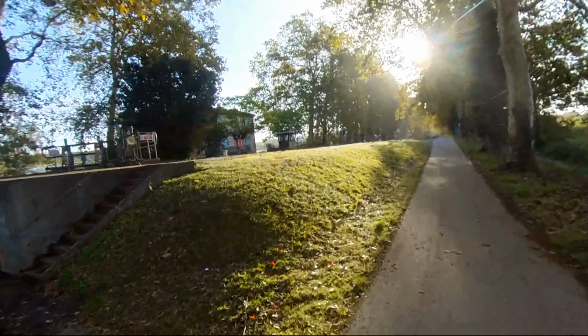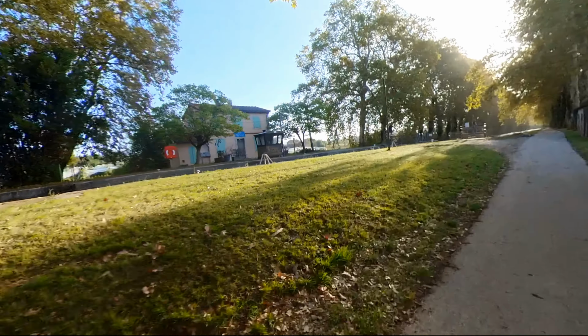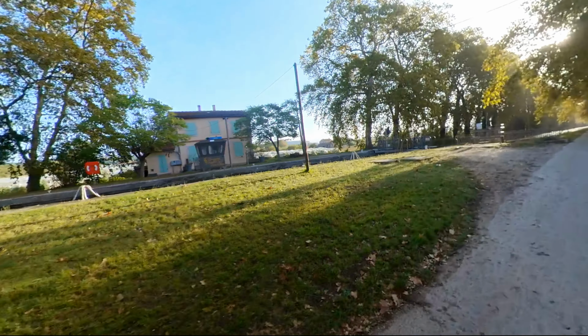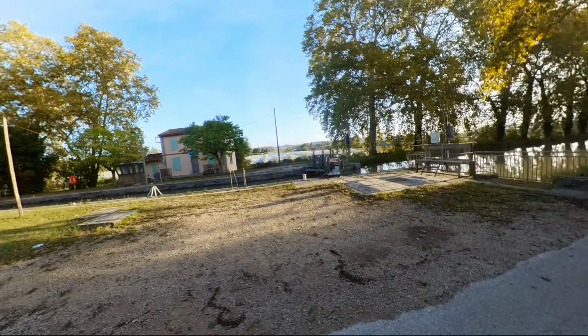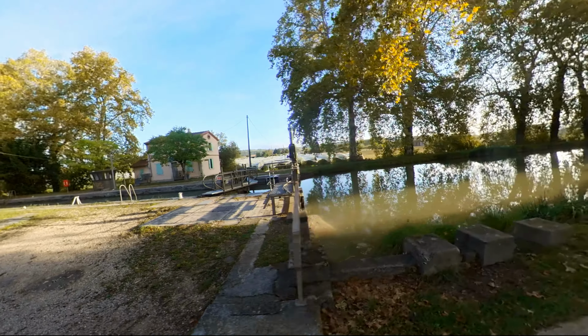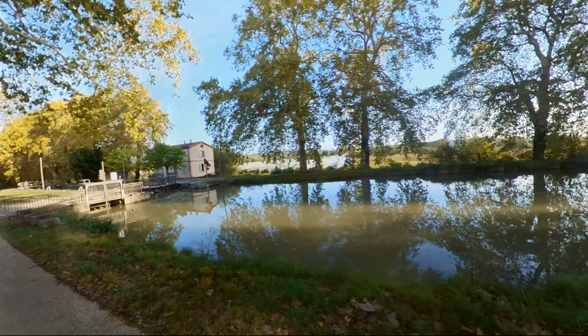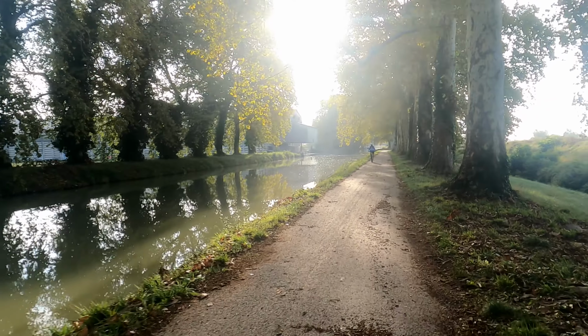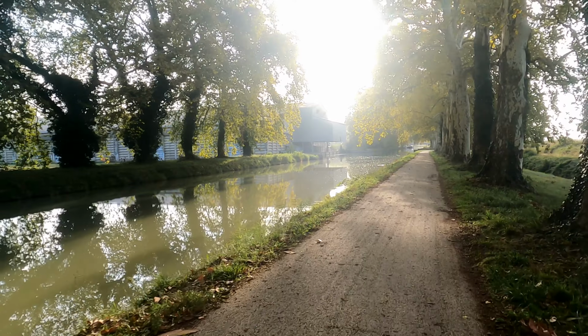These were the only hills we had to climb. It's a very quiet route, hardly saw any other cyclists.